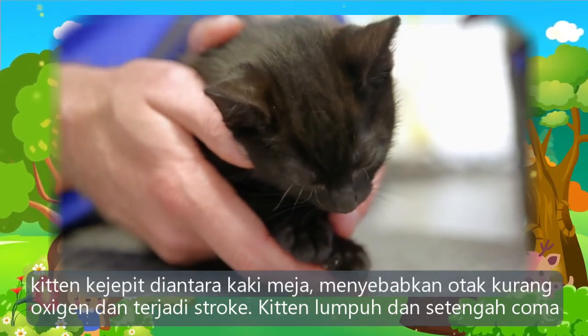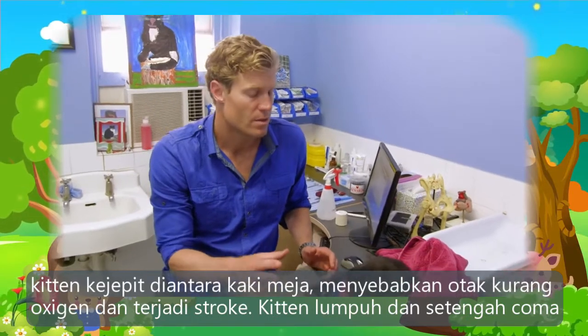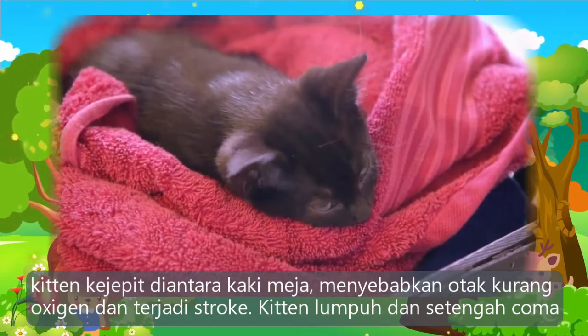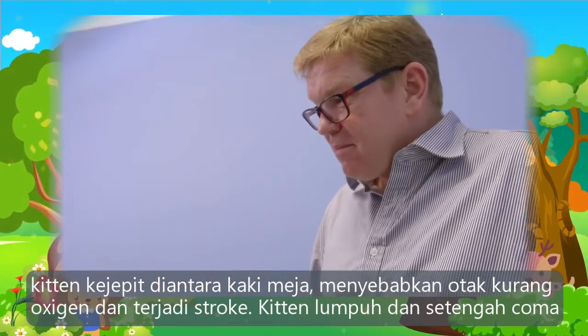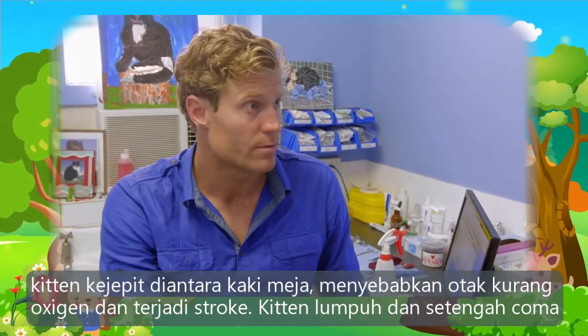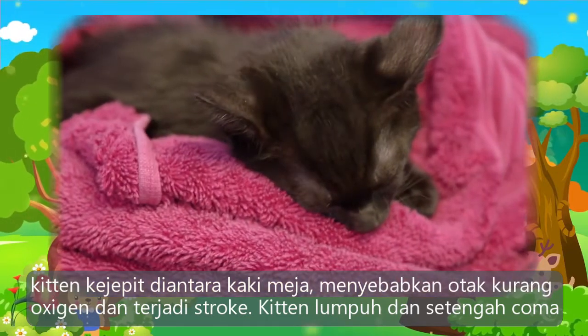So what we need to do is just try to reverse this sort of semi-comatose state we've got at the moment. My feeling is that her brain's gone through some sort of shock, which is now affecting the rest of her body. What I'd like to do is two things. First of all, get her on some oxygen just to help stabilise her, but also give her something for the shock, something that's going to take away any swelling that she might have on her brain. My hope at the moment is that it's just exhaustion from her trying to free herself from that table leg. But the big concern is obviously she may have a serious brain injury.